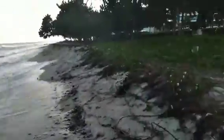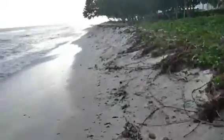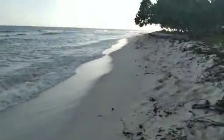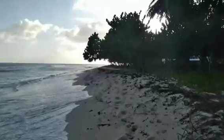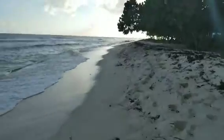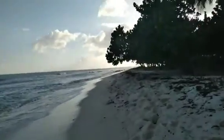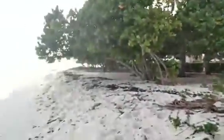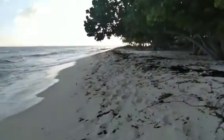Barbados is situated along the eastern Caribbean chain, and the neighboring islands are St. Vincent and St. Lucia. Barbados is just 166 square miles, and it is the only island in the Caribbean that Christopher Columbus did not discover. This is the West Palm Beach condominium here. Christopher Columbus discovered all the other islands.